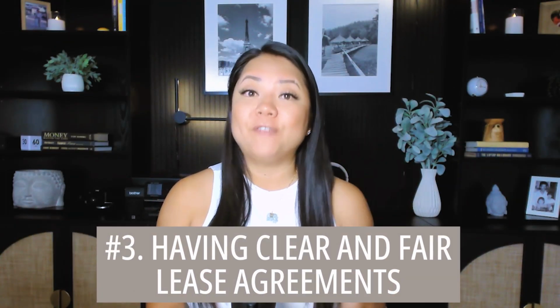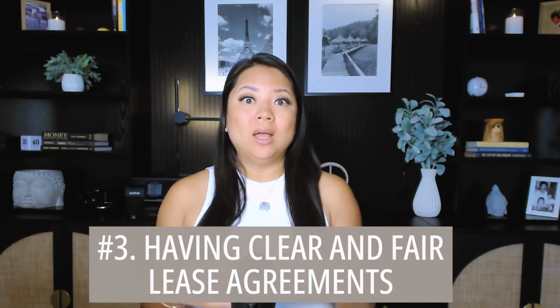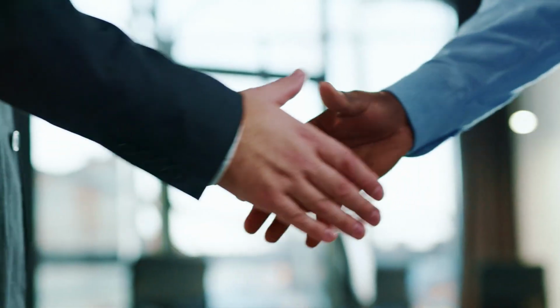Number 3, having clear and fair lease agreements. Now, needless to say, you need to have a lease. This is a contract between you and the tenant to ensure that both of you have set out terms that you both agree to. And making that lease fair is really important so that the tenant can build trust with you in this very long-term relationship. So if you start putting things in there that seem unfair or taking advantage of the tenant, they're not likely going to have that trust and thereby take care of your property.